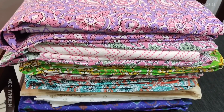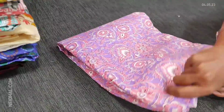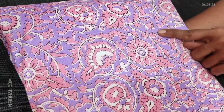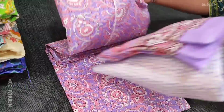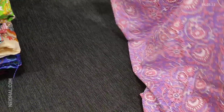Next, we are going to see a pure soft cotton collection. We have five different prints in this. These are comfortable fabric for regular and office wear. The base color is dark purple with pink floral print all over. We have five different prints and color combinations. Beautiful fabric. These are soft cotton.